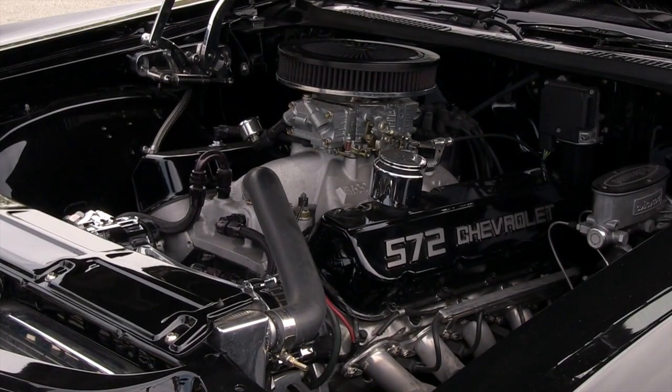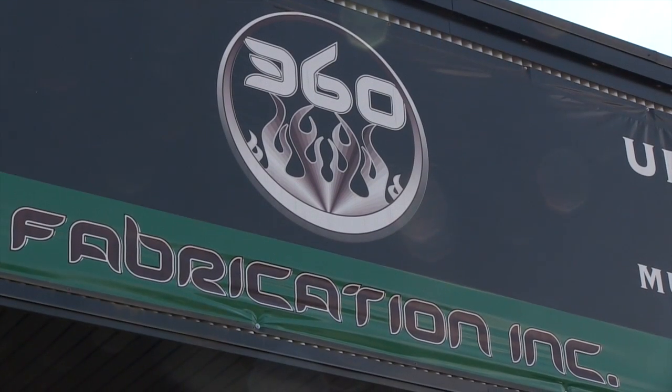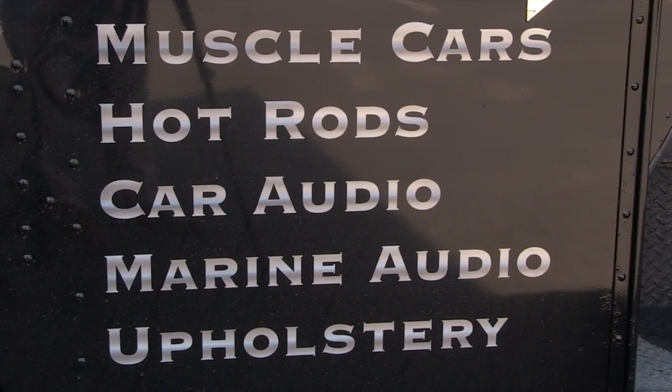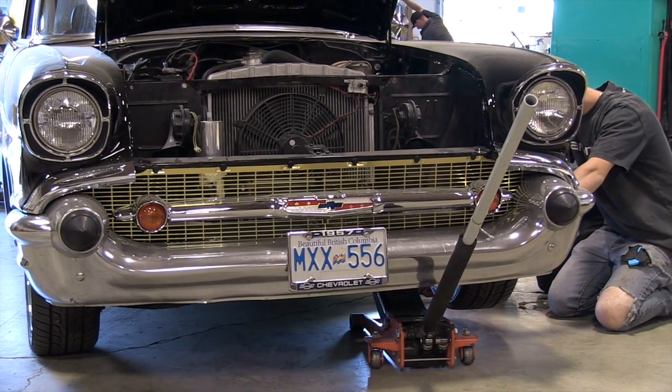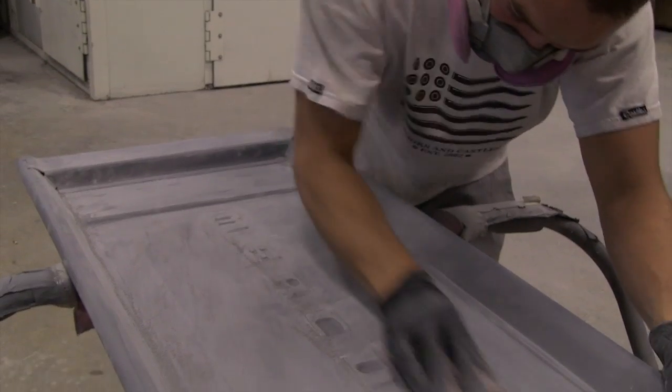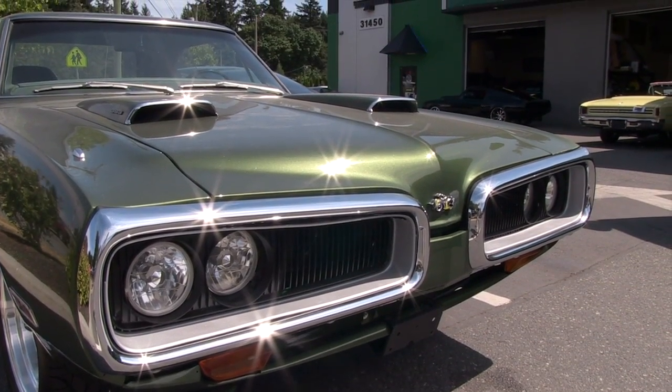At 360, we've become the largest custom shop in the country, and what makes us unique in a lot of ways is that once a vehicle comes to us, it doesn't leave for anything. So we do our own upholstery, electrical, audio, fab, paint, and even if you smack it up, we have a collision shop too. So we are a full service custom shop.